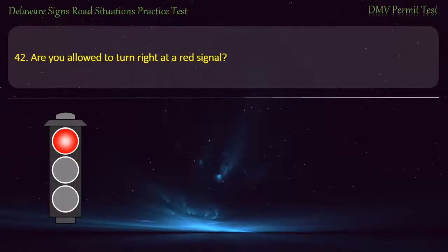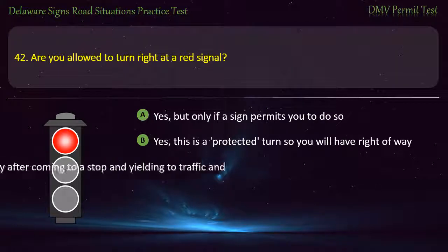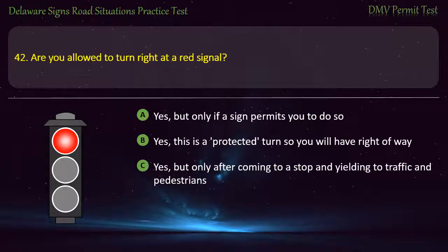Question 42. Are you allowed to turn right at a red signal? Yes, but only if a sign permits you to do so. Yes, this is a protected turn, so you will have right of way. Yes, but only after coming to a stop and yielding to traffic and pedestrians. No, you can never turn right at a red light. Answer. Yes, but only after coming to a stop and yielding to traffic and pedestrians.